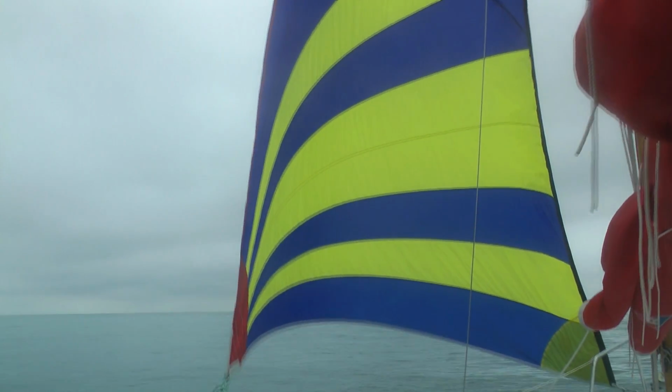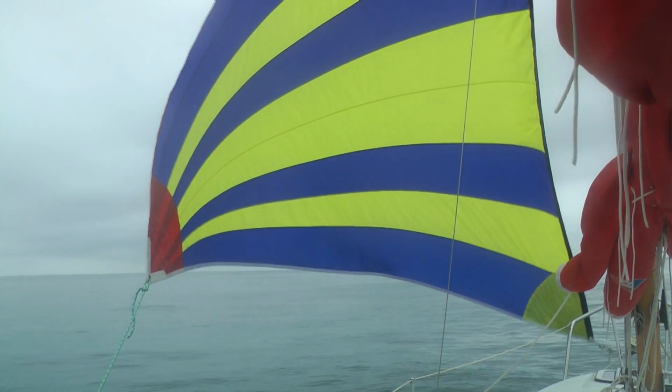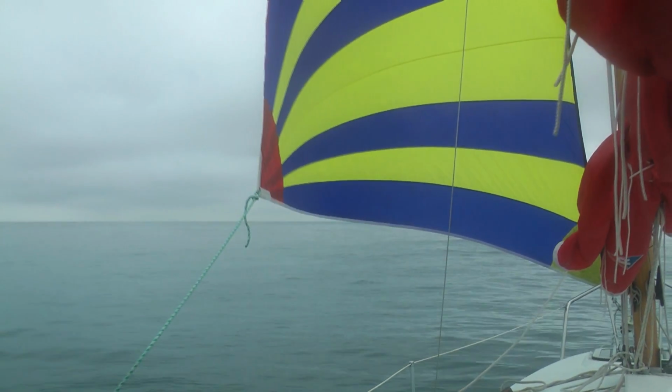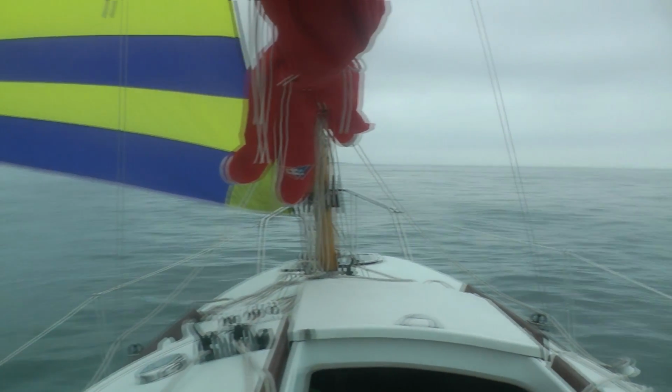Well, I've stowed away the gaff, and I've just got the coaster up. The tide is ebbing at, again, probably about a knot, and so I'm trying to head to the Isle of May.